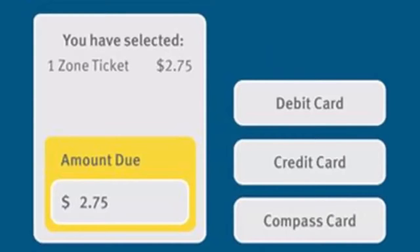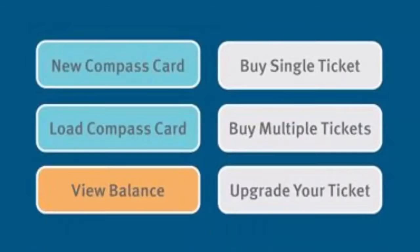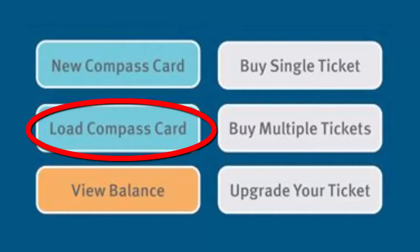And it's straightforward from here. So yeah, there are your payment options, and now let's move on to stored value. Now we're back at the screen. Now this time we're gonna tap load the Compass card.